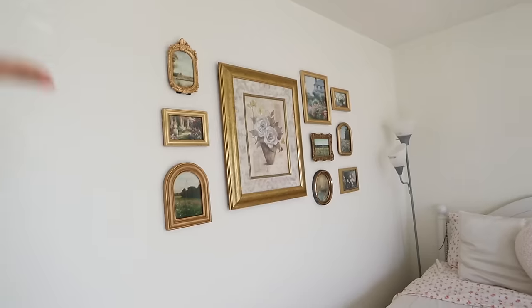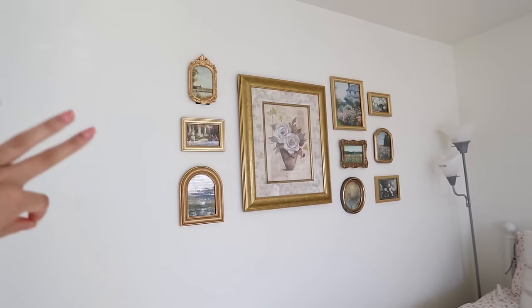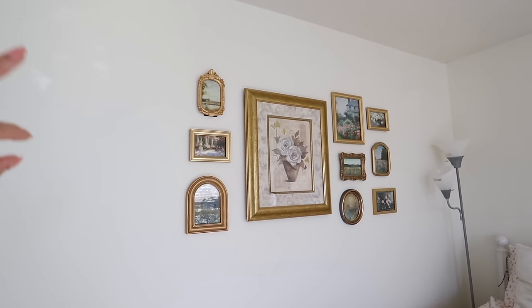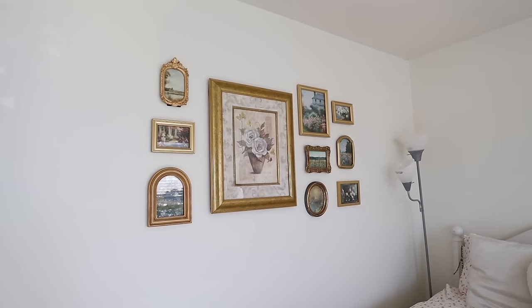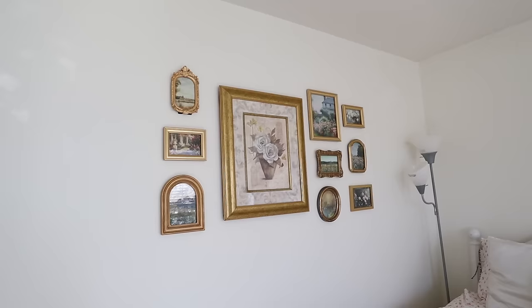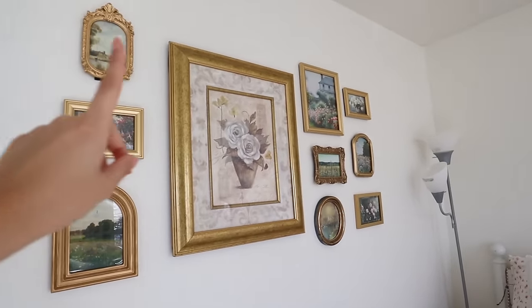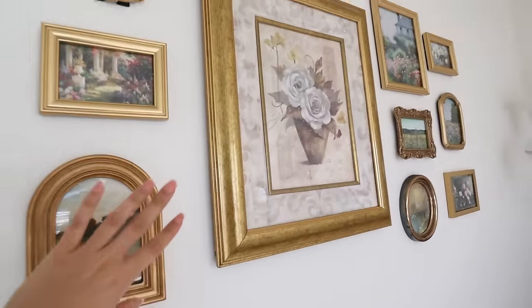This is how my little gallery wall turned out. I'm so happy with it. This took literal hours. It took me so long to get it right because I was overthinking so much. I ended up using those Velcro Command strips to hold them up. They hold up to 16 pounds, so I was able to put them around all of the small frames, but for this one, I actually did have to make a small hole in my wall.